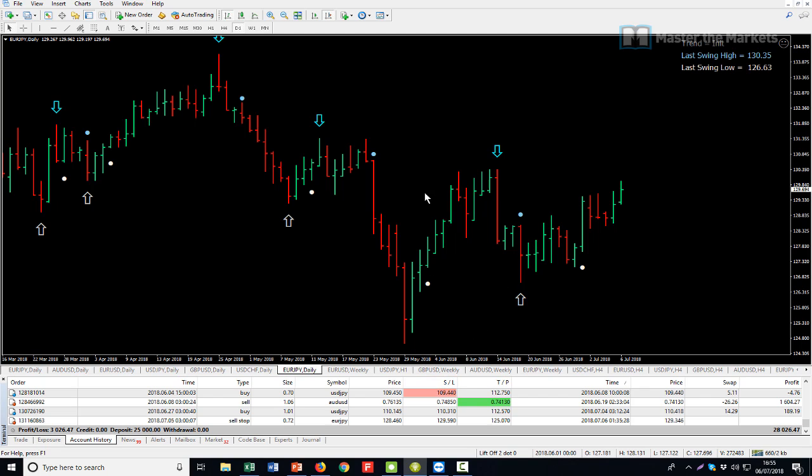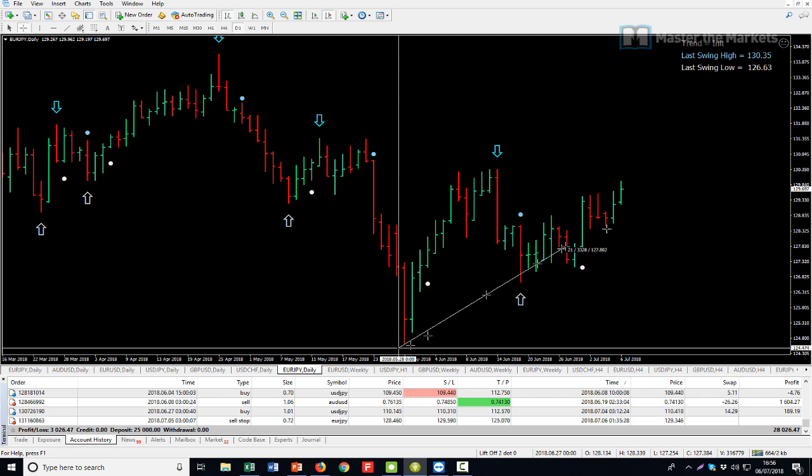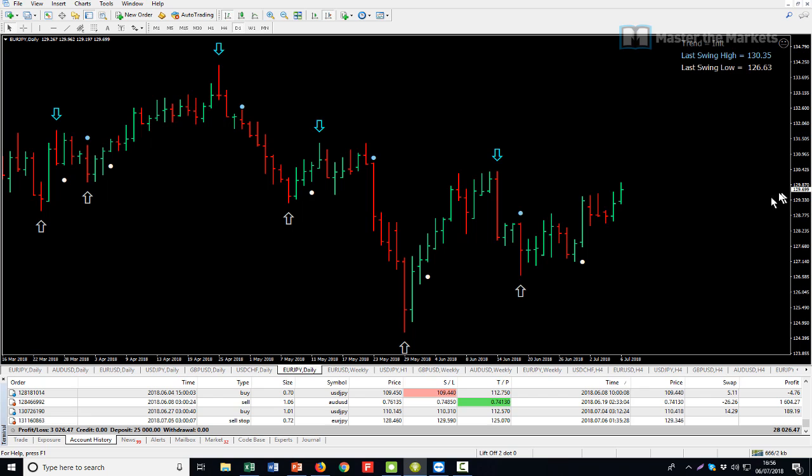These are shortly to be published all on our website as well, so you'll be able to see all the transparent journals, the transparent account statements. You'll be able to download them all as well, so you can verify the results if you should wish to do that. This is Master the Market, so welcome in.